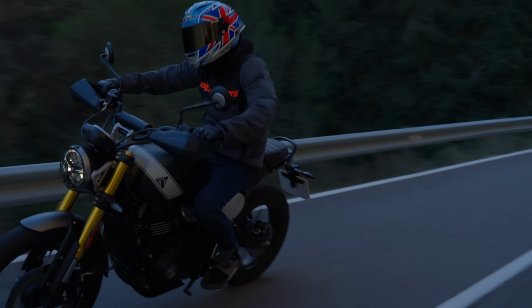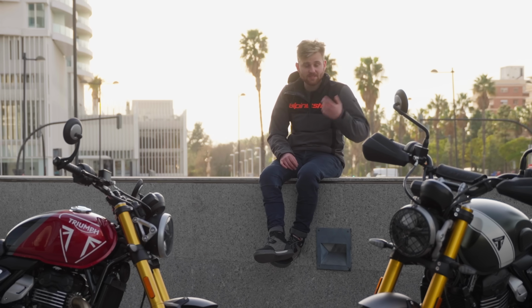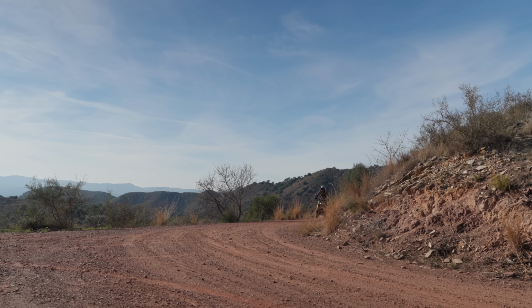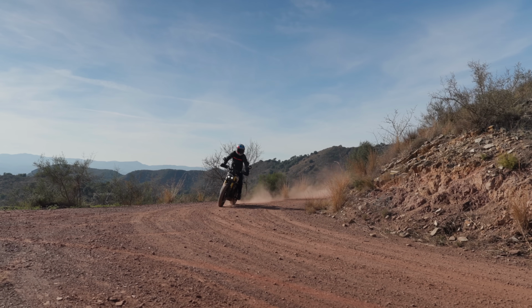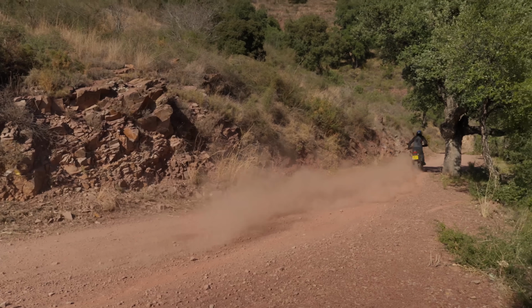We also had a chance to take it off-road. Comes with bash plate, comes with the Metzeler Cruise Streets, as we mentioned earlier. So it is sort of targeted at doing the odd green lane, that sort of thing. And it's not the most capable or the most at home off-road either. So the 19-inch front wheel doesn't quite feel planted from dust and gravel.